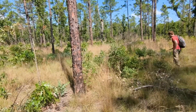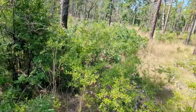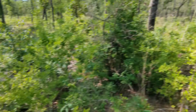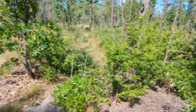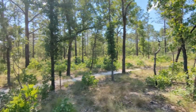No luck yet on snakes. Sometimes in the heat of the day, they'll be hanging out in these shady areas, little patches of thick stuff. It's hard to see them in there though, in that dappled light. Their camouflage works especially well in that kind of lighting. We're going to turn the camera off so we don't drain too much battery. We're going to check in periodically, kind of show you this habitat and let you see what this is about.